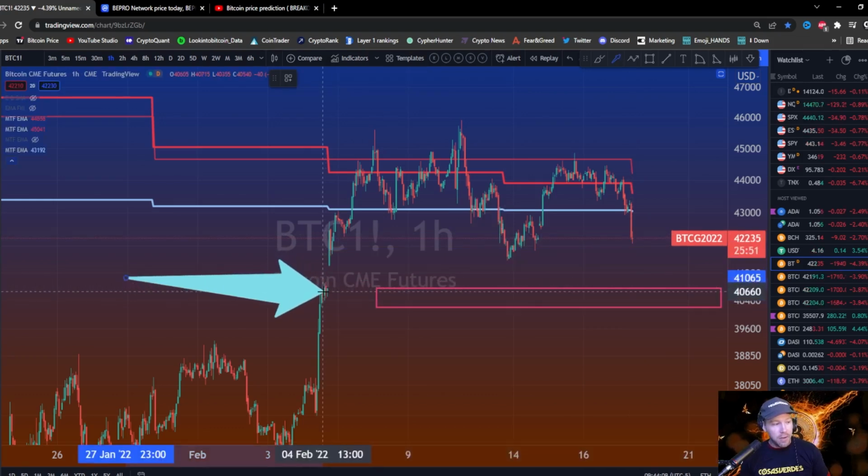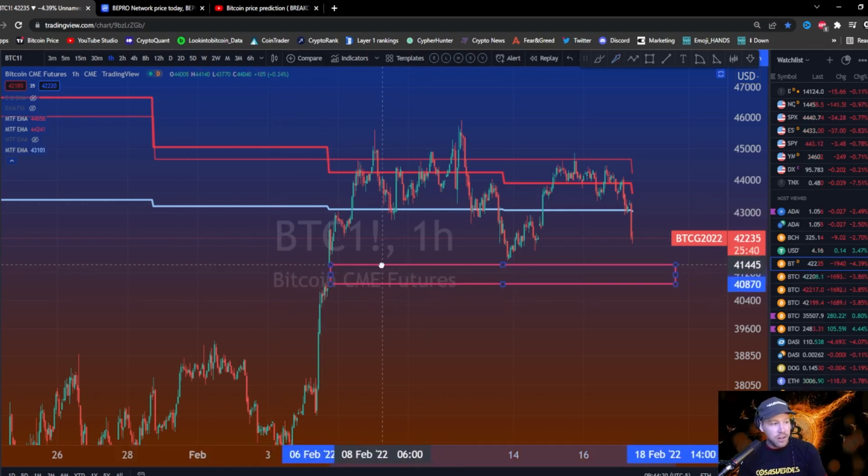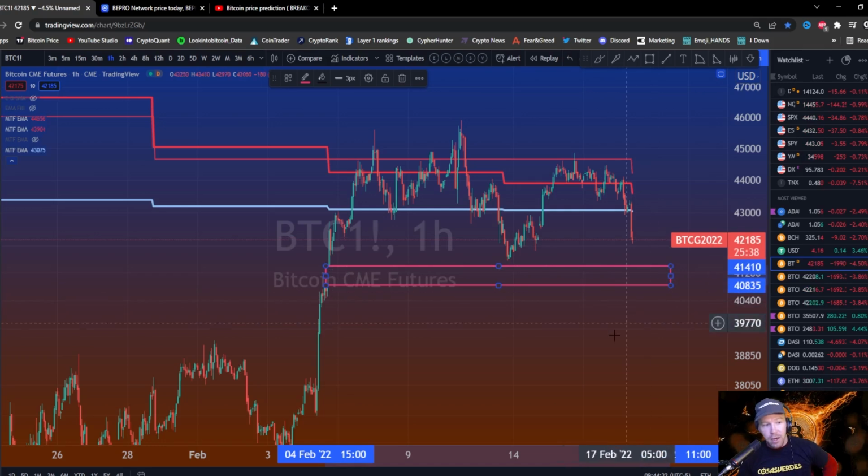Take a look at this gap made from February 4th. There's a space from here to here. That is a CME gap that you can only see on the CME chart. And let's fit this box in here. This is likely where Bitcoin is going to test.